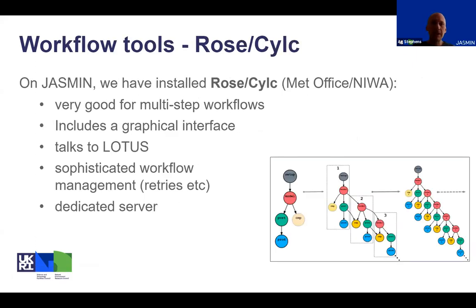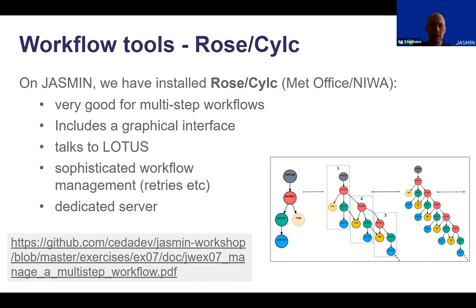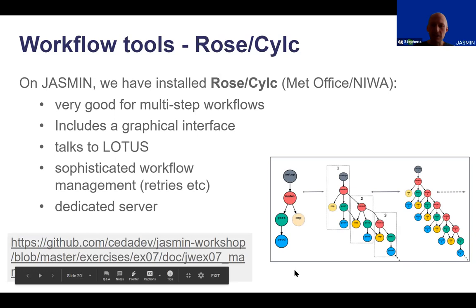We have some workflow management tools. So we have some tools developed by the Met Office and NIWA in New Zealand called Rose and Cylc. And if you want to build multi-step workflows, these are really useful. They have a graphical interface and they talk directly to LOTUS, so they will run all the jobs on the LOTUS cluster. And as part of our JASMIN workshops, we have an exercise that talks you through how to build a very simple Rose and Cylc workflow.